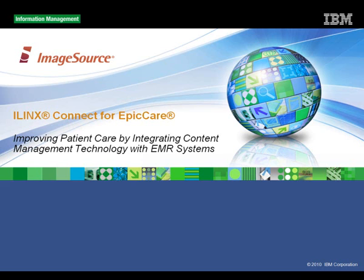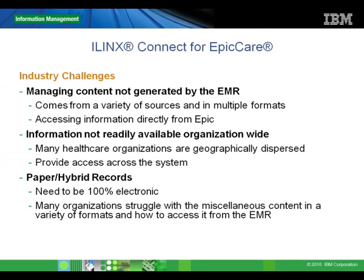Today I'm going to be sharing with you the ILINX Connect for EpicCare solution and how it will improve patient care by integrating content management technology with EMR systems. Let's take a look at some of the industry challenges that healthcare organizations are facing today.